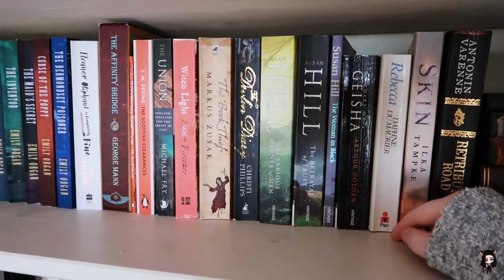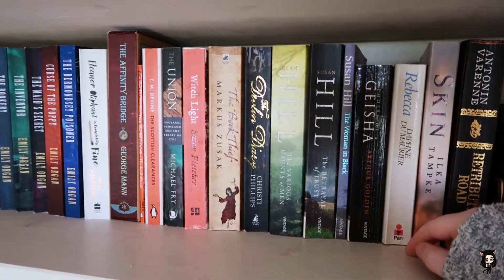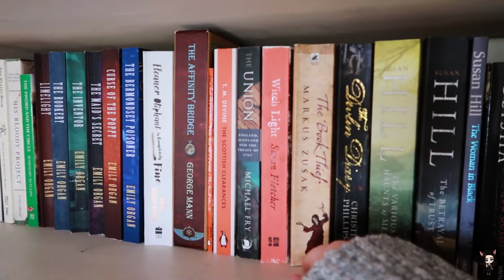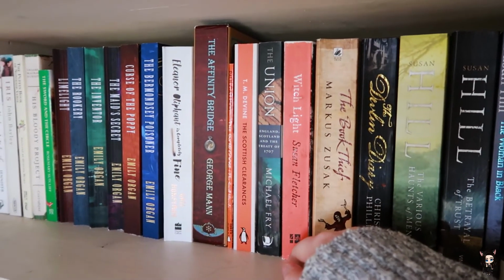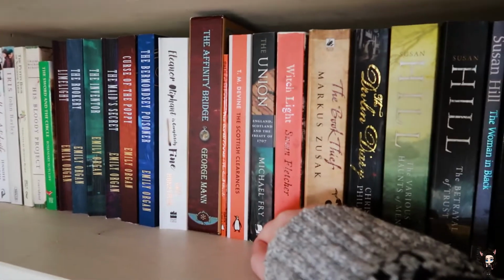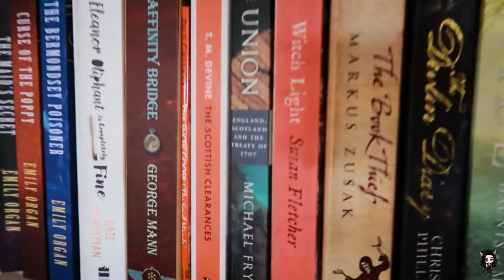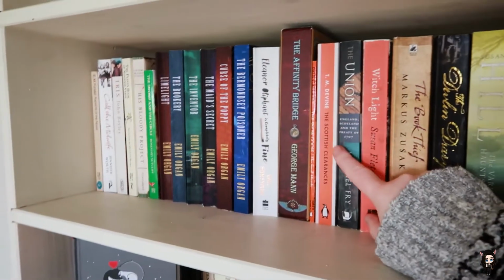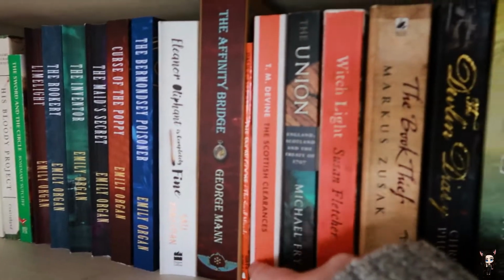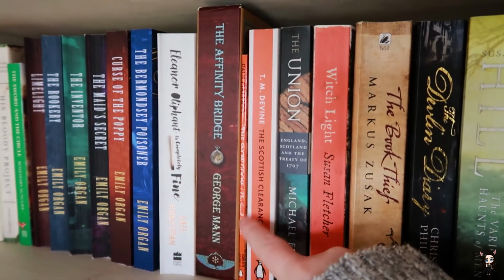Obviously the classic Daphne du Maurier, Rebecca, and then some Susan Hill. The Book Thief is amazing. Witchlight is amazing. Random history book about the union between England and Scotland in the 1700s. Honestly, I haven't read that yet, but I just realised upon moving here, I've also got a book on the Scottish clearances, which is clearly not fiction.